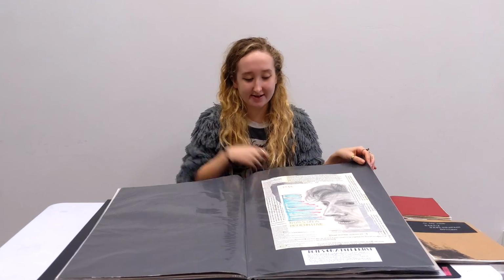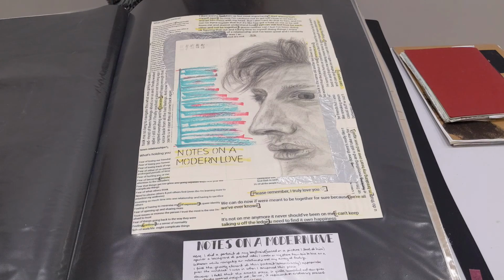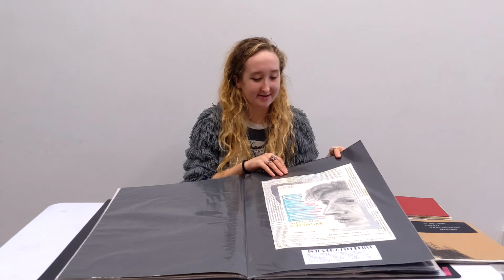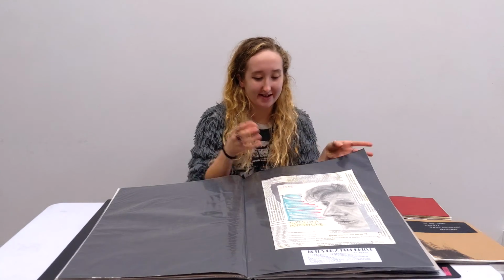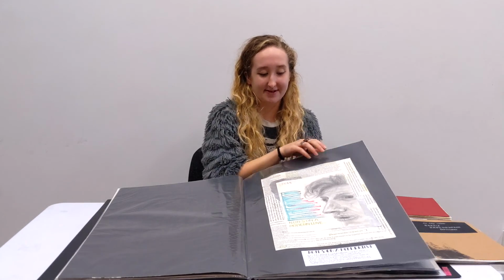Here's a portrait I did that I mounted on two old notes that I just kept on my phone, which I thought was pretty interesting, just to turn my thoughts into art, and yeah, it was a different take on a portrait.